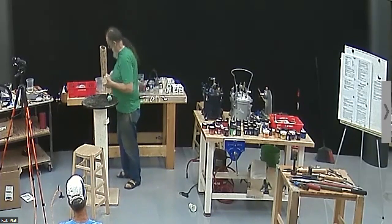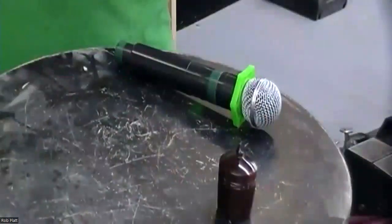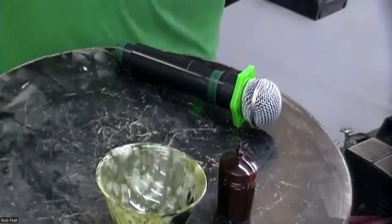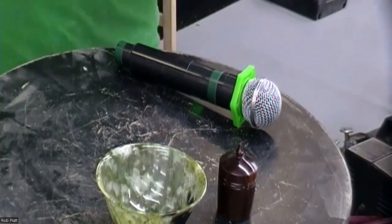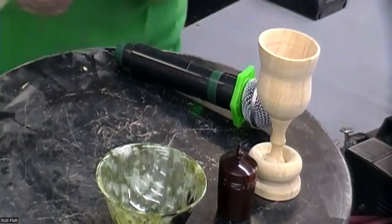So, everybody knows that, right? Cocoa. That's desert ironwood. And this is lime. This is lime wood, yeah. This is balsa wood. And this comes from the styrofoam tree.